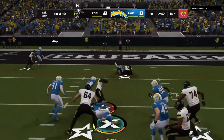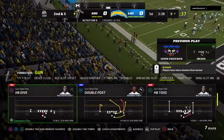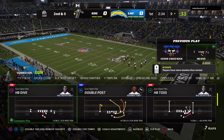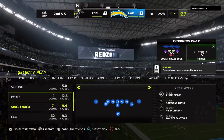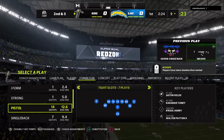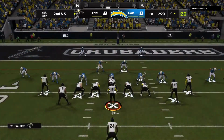Hands it off out of the gun. And now they're inside the 10 as he's brought down at the 9. Give him 5 on the carry there, and it'll be 2nd down. A quick burst there, and he nicely bit off a pretty decent gain at the Chargers' 9-yard line. The first down run got 5.